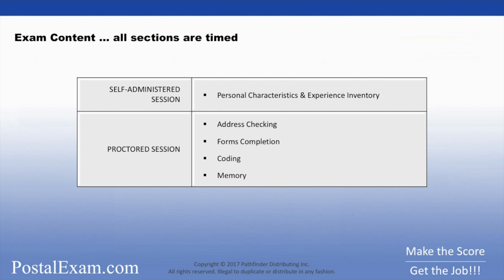So what's on the exam? There are two sessions. The first part of the exam is self-administered, meaning that you take it on your own without supervision. There is only one section on this self-administered part of the exam, the personal characteristics and experience inventory section. The second part of the exam is taken later at a proctored or supervised testing site, and it consists of four sections: address checking, forms completion, coding, and memory. All sections of the exam are timed.